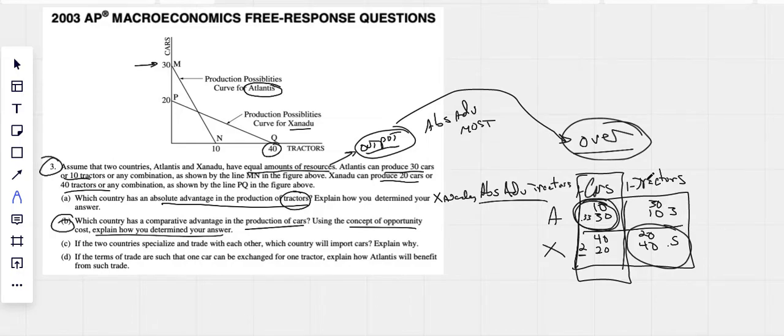Atlantis has only, for one car, they give up 0.33 tractors, much lower than Xanadu that for one car gives up 2 tractors. Lowest opportunity costs are the ones who should produce it. Understand how to read these. For one tractor, Atlantis gives up 3 cars, whereas Xanadu only gives up 0.5 cars. Obviously, they should produce it.